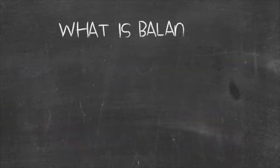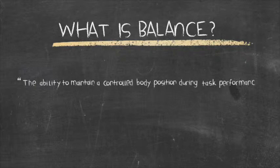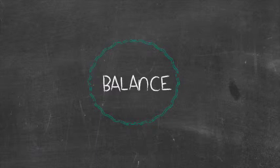Balance is the ability to maintain a controlled body position during task performance, whether it is sitting at a table, walking the balance beam or stepping onto a curb. To function effectively across environments and tasks, we need the ability to maintain controlled positions during both static and dynamic activities. The skill of balancing is much more complex than one might think, especially for a 3 to 5-year-old.